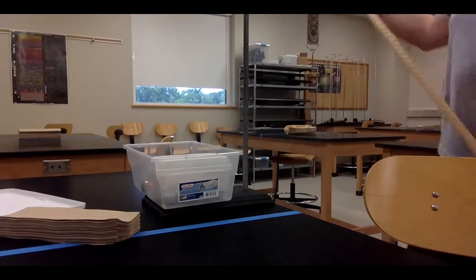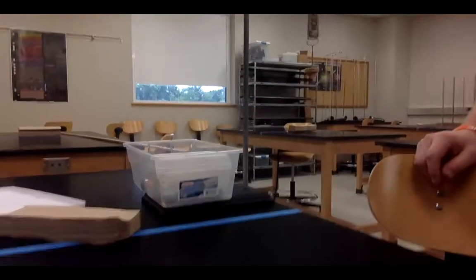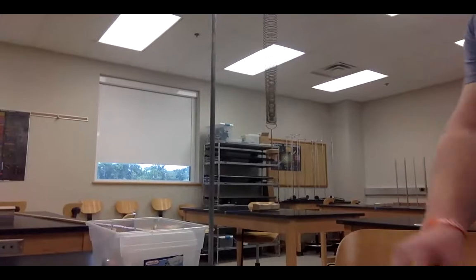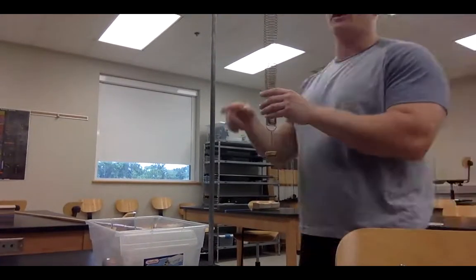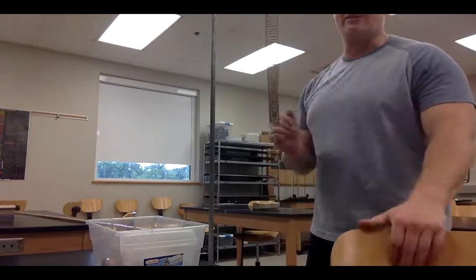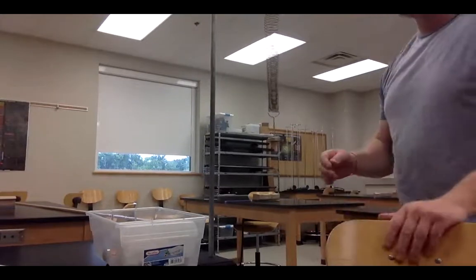So here, again, you're just going to hang a bunch of masses on here. And again, plot the force versus the position, or in this case, the displacement. And then from there, you're going to go ahead and make that plot, and then you want to extract the spring constant by simply looking at the slope of that.